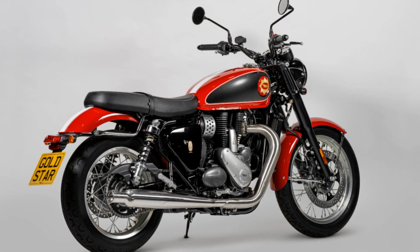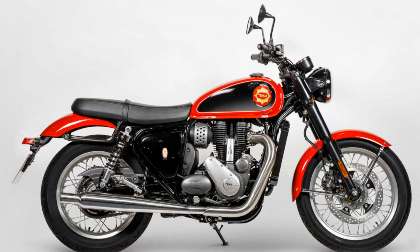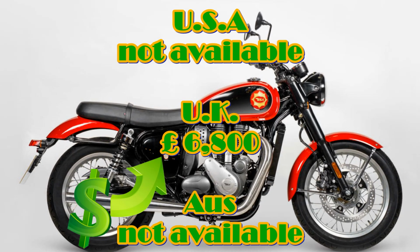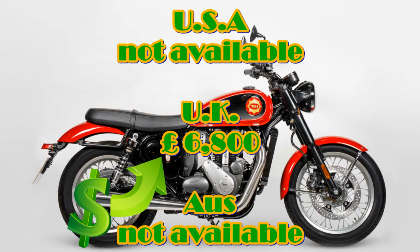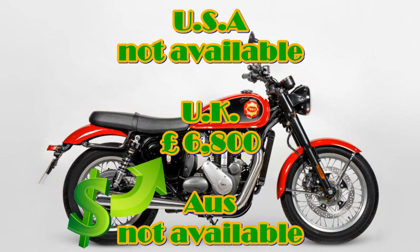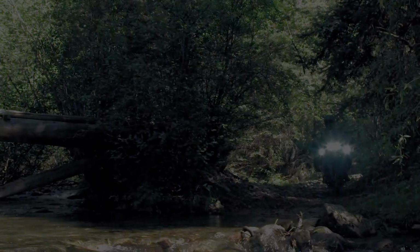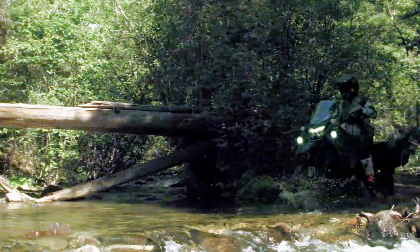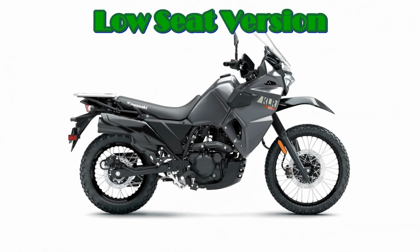While the bike is currently manufactured in India, apparently they do plan on moving production back to the UK. Just to keep mixing things up a little bit, the next El Cheapo bike on this list is a bike which first appeared way back in the mid-1980s. A bike which is very capable of taking you almost anywhere. The Kawasaki KLR 650.